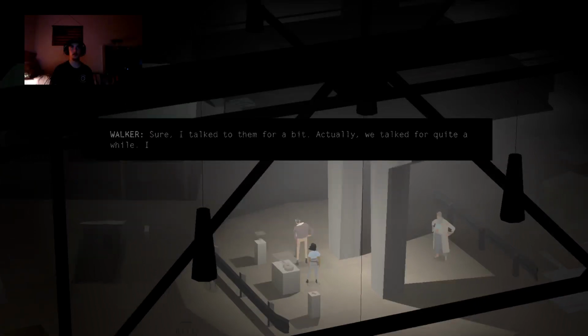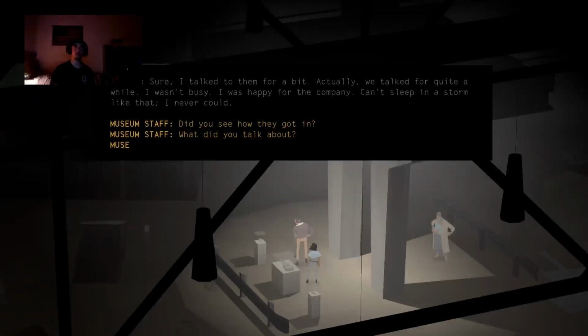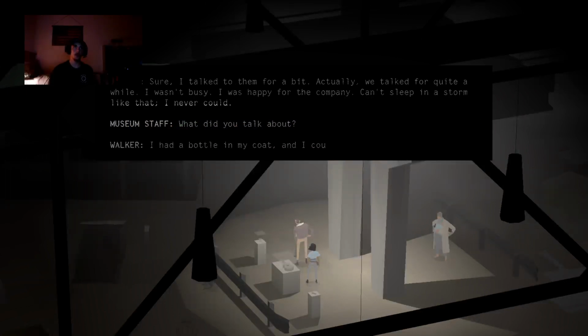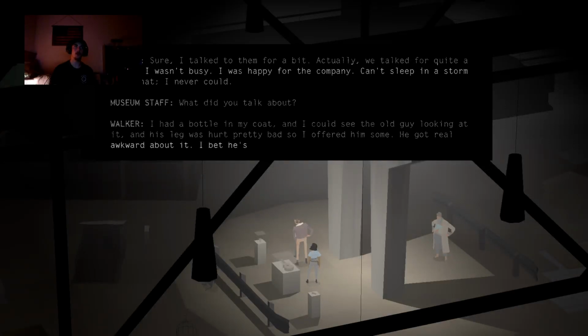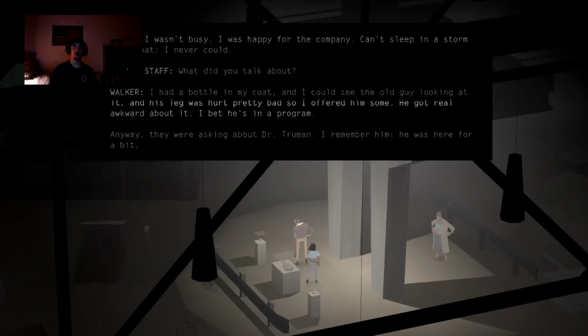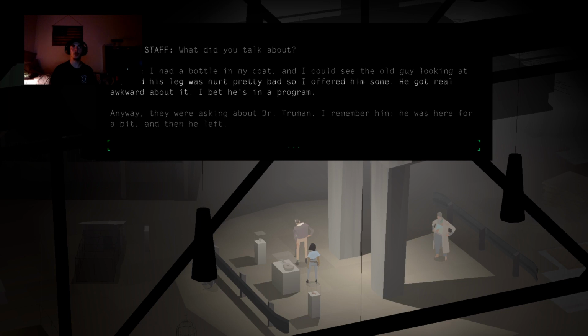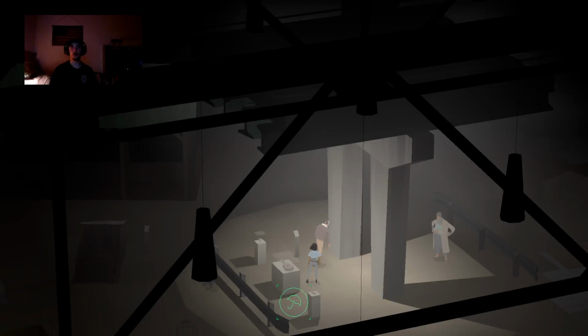Sure, I talked to him for a bit. Actually, we walked up, we talked for quite a while. I wasn't busy. I was happy for the company. We can't sleep in a storm like that. I never could. Did you see how they got in? What did he talk about? Why can't you sleep in a storm? I had a bottle in my coat, and I could see the old guy was looking at it, and his leg was hurt pretty bad, so I offered him some. He got real awkward about it. I bet he's in a program. Anyway, they were asking about Dr. Truman. I remember him. He was here for a bit, and then he left. So what I told him, that's what I told him.